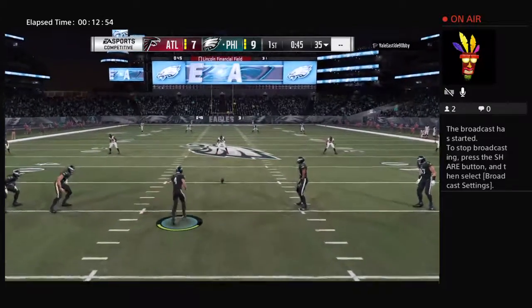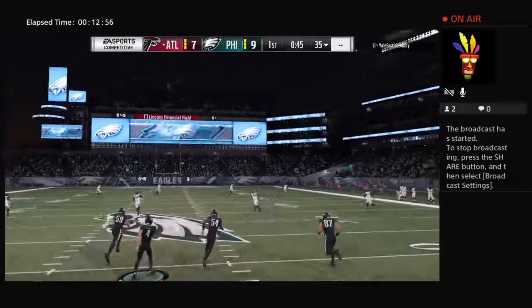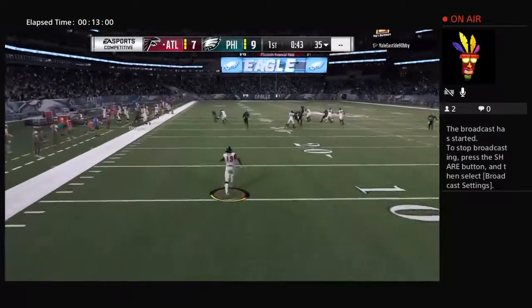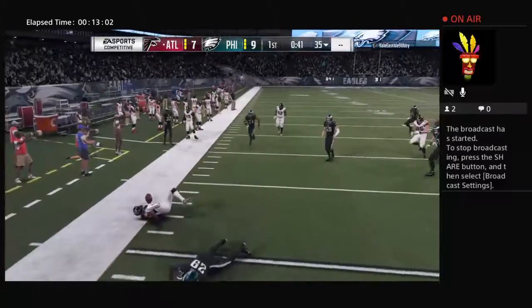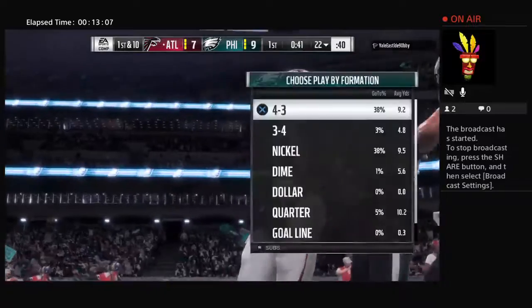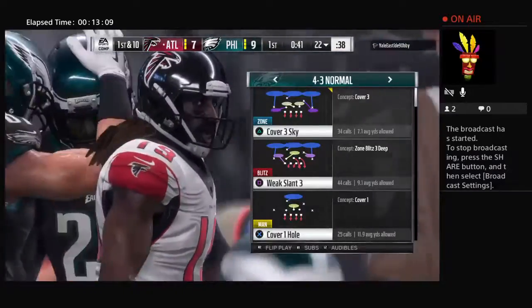After the field goal, here's Elliott to kick it away. Andre Roberts now to return it. And he'll take this up past the 20 and down at the 22-yard line. And here now come the Falcons.